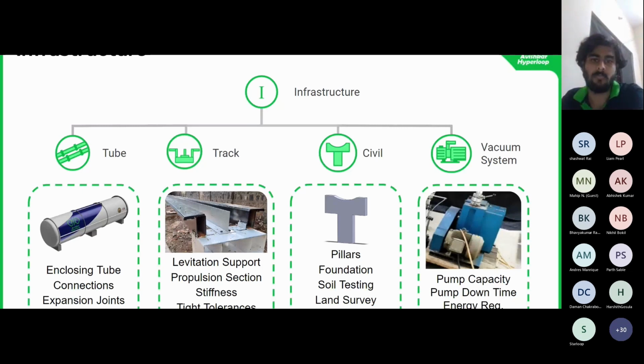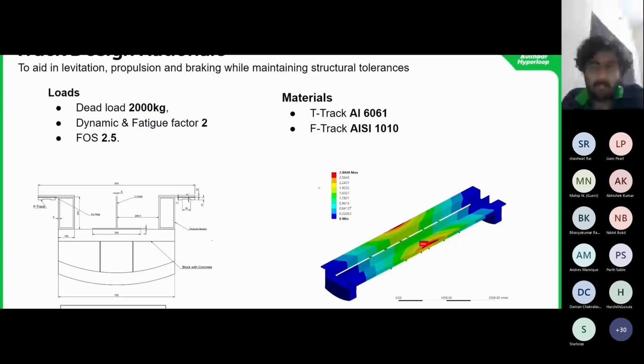So let's start with the track. This is our track design. We have a custom made track which supports levitation, propulsion and braking. The track has majorly two sections in it. One is the F tracks, which are cantilevered outside the track, and they support levitation through an electromagnetic suspension. And the second part is the aluminum T track, which is in the middle of it and supports contactless propulsion through linear induction motors.